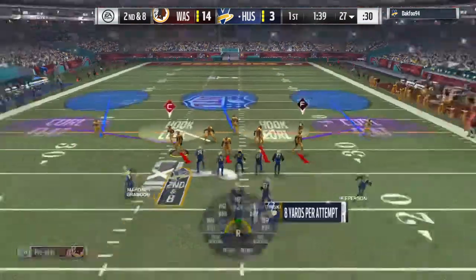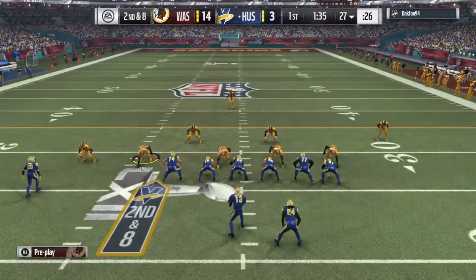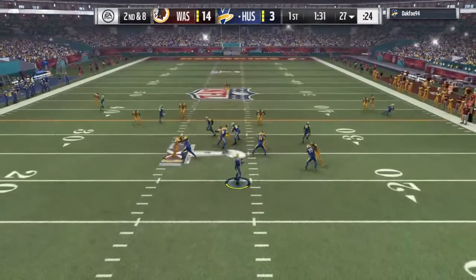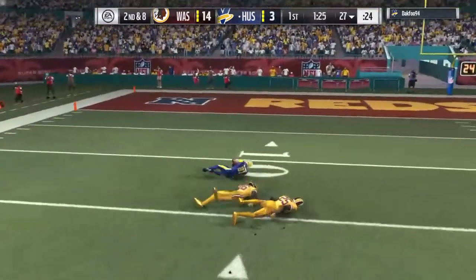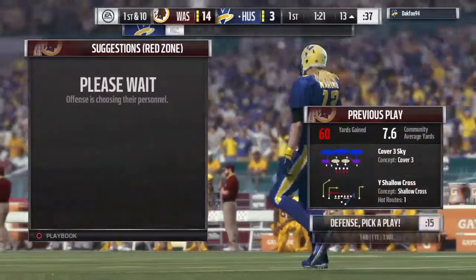Second down now after the pass completion. All right, here we go. Now, check, Patriot. Out of the gun, they'll look to throw. He's going to look deep down the field. That's caught inside the 20. And he'll be marked down deep in Washington territory.